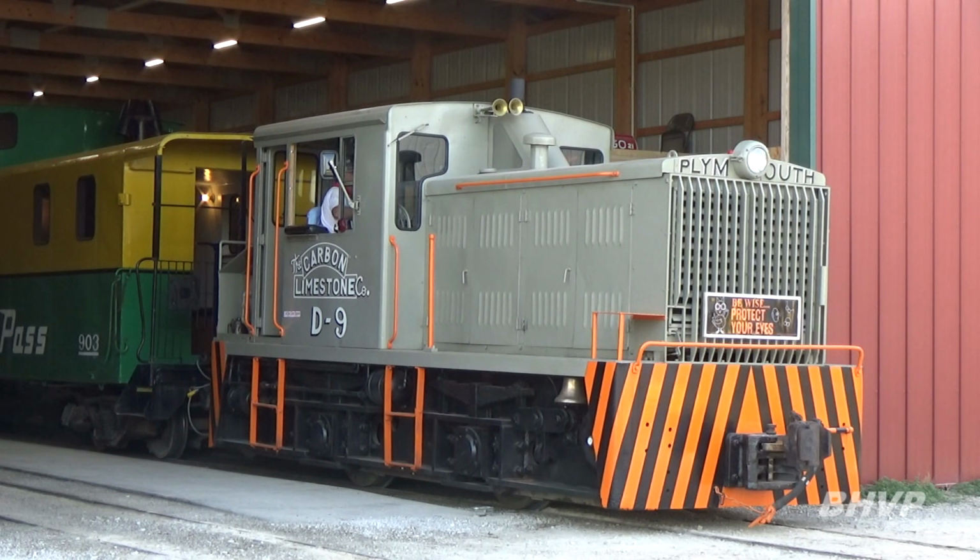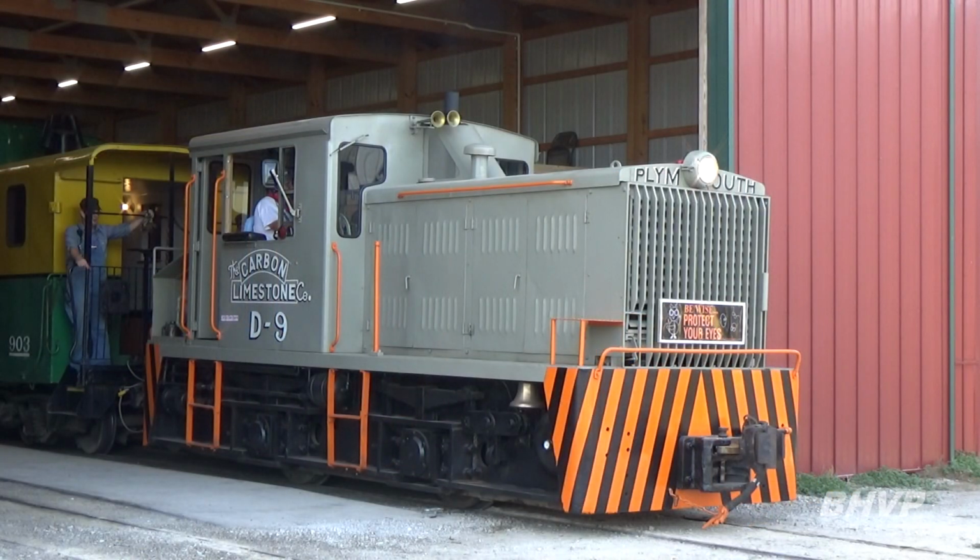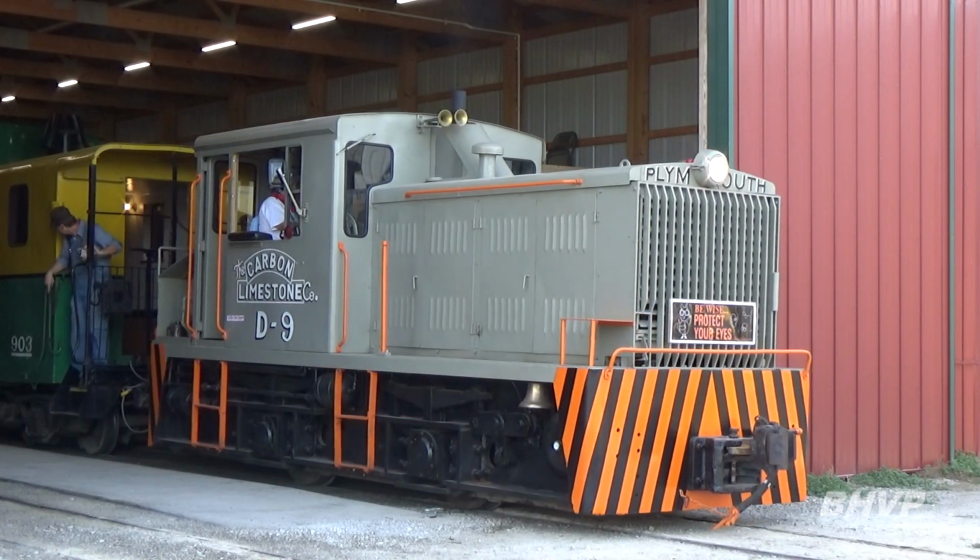While 14 went into service with Midwest Central right away, D9 has just recently been restored, first running at the 2021 Old Threshers Reunion. During its restoration, D9 was repainted into Carbon Limestone's gray and orange paint scheme.